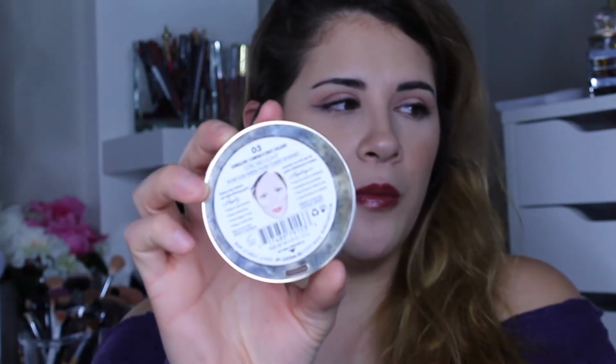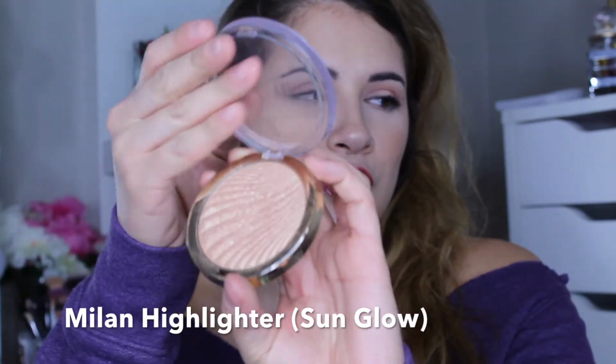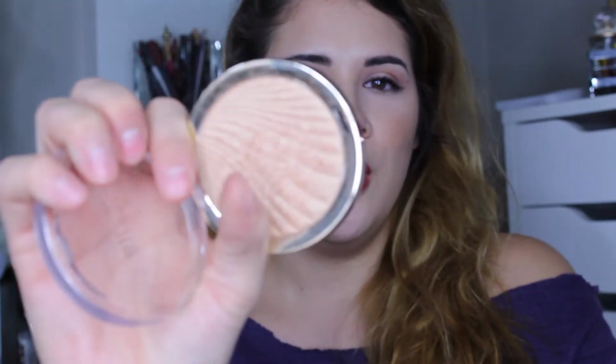And then going on from that, my favorite highlighter for right now is the Milani 03 Sun Glow. So it's Sun Glow by Milani. It looks just like this for the packaging, and it is just super shiny and beautiful, as you guys can see. And here it is swatched on my finger. It is just very blinding, as you can tell.